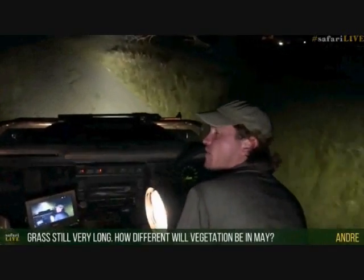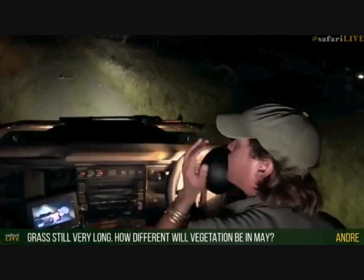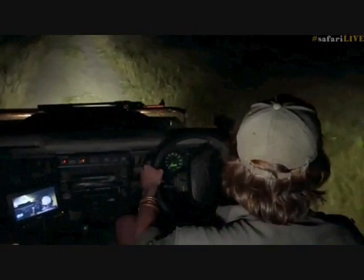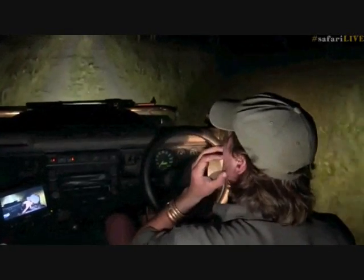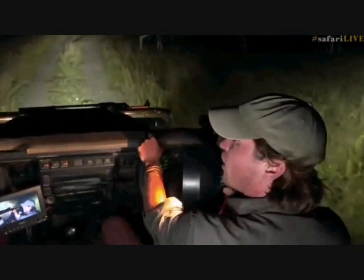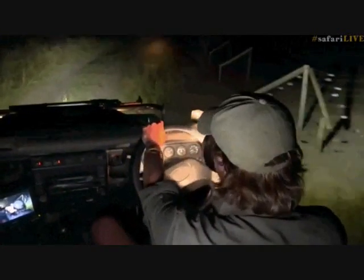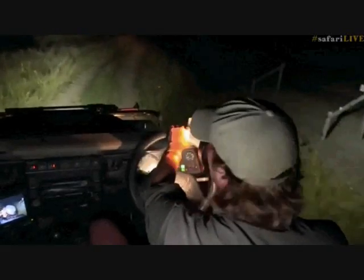Hi, Andre. Andre is wondering how different the vegetation is going to be in May, depending on the short grass, long grass. Well, Andre, what month are we now? April, May. It will be still quite long, but it'll be a lot less green, and there will be patches that now, as we move through different times, that the different animals graze on.